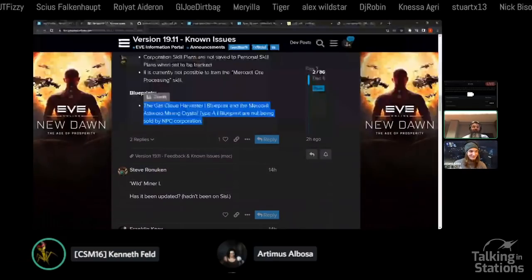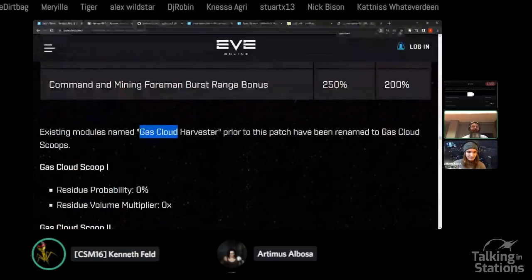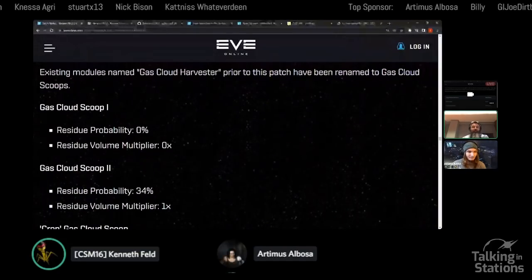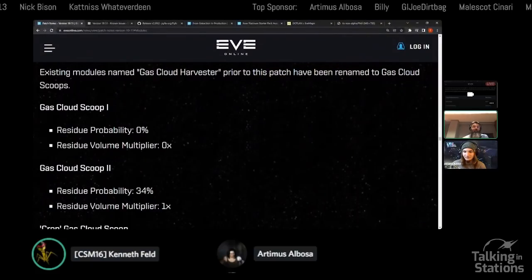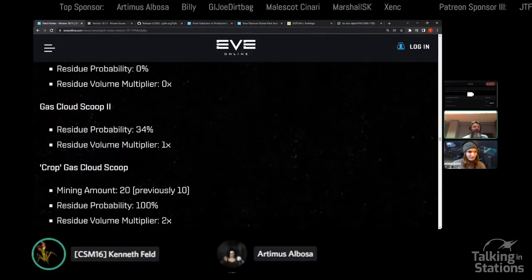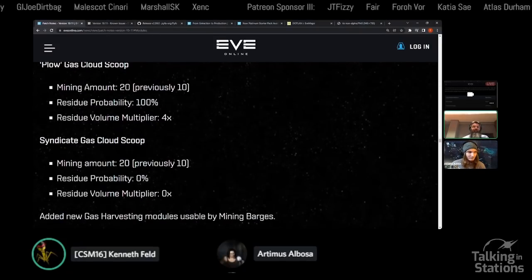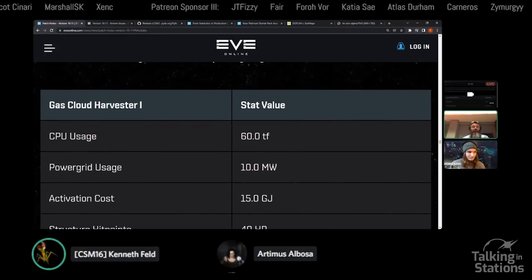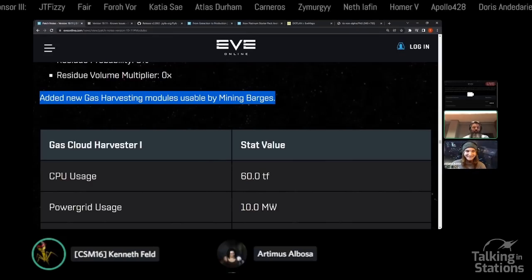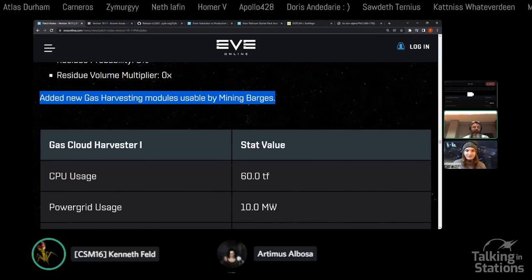For the first time, what were the gas harvesters in the game were renamed scoops, and the new gas harvester is much more like a strip miner. And those ships are going to hoover gas up at a much more rapid pace than what was available before. And in the update thread, there are graphs showing it. It's going to be a substantial increase in the ability to, I always say huff gas, but I think there's a more technical term for it that some of the wormholers use.